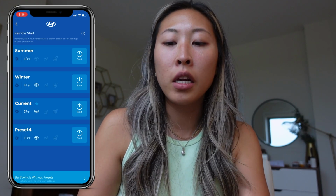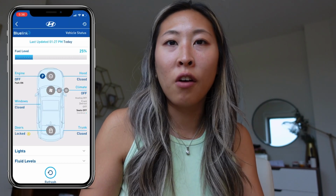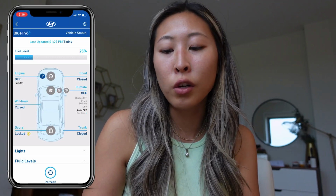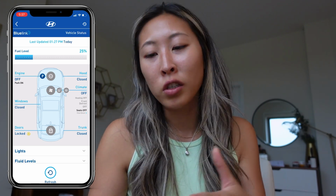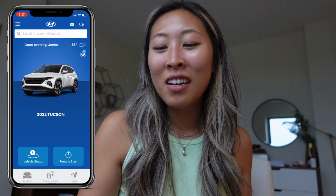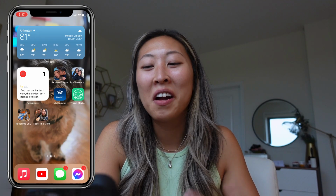So there's like different settings, and then I can see the vehicle status of my car. Even though it's like not right next to me, I can just kind of see how my car is doing and make sure that everything's locked. So you can see that the doors are locked, trunk is closed. I have 25% gas, so I need to get gas soon. So yeah, that's the Hyundai app. I just like to have it in the home screen because I frequently start my car through my phone.